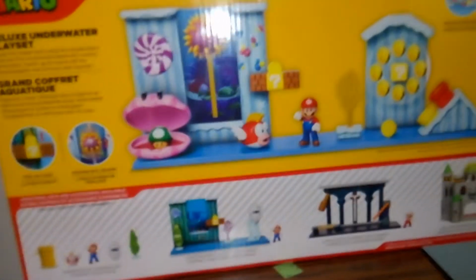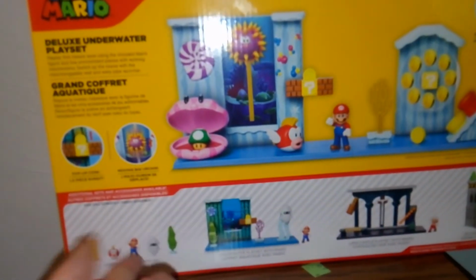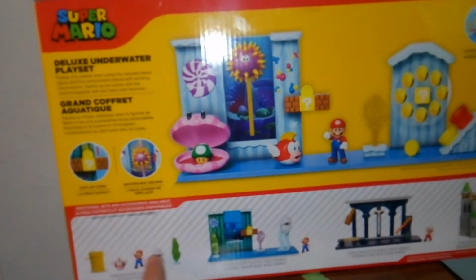And then you have the other sets that are coming out this year. They did have this one and this one at my local Targets. This one's been out for a while. I mentioned it in one of my other reviews. This one was cool, and I thought about getting it, but I'm going to be honest with you, I don't really like the look of it. It's cool, but I just don't really see anything there. It's a nice little expansion to a castle playset, but it's just not something I'm really that interested in. This underwater playset with Mario does look pretty cool, so I might pick that one up if it's released. So yeah, let's review this.